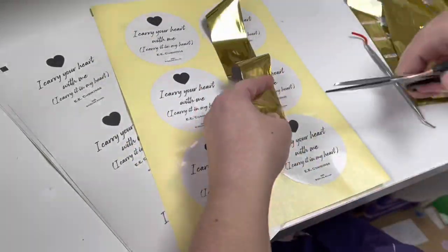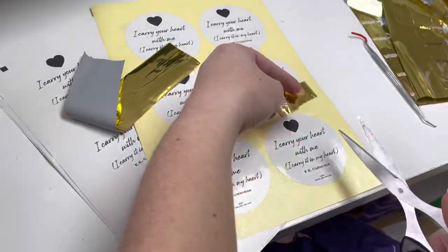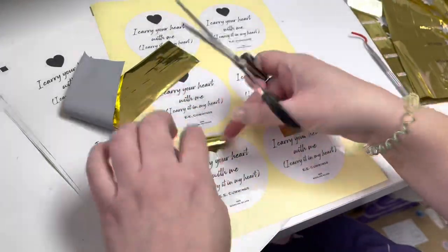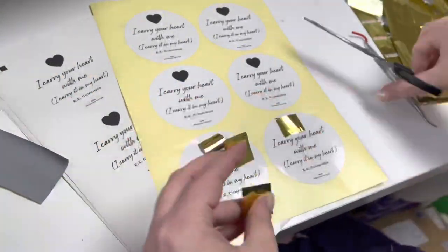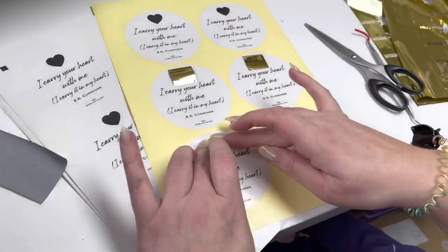I keep all of my foiled pieces, even if I've already used it, because you can use these tiny pieces for these little projects. And as you can see, all I'm having to do here is just cut up little squares and put them over their hearts, and it's absolutely perfect. So if you do foiling at home, make sure you keep all of the bits, because you can always reuse them for little things.